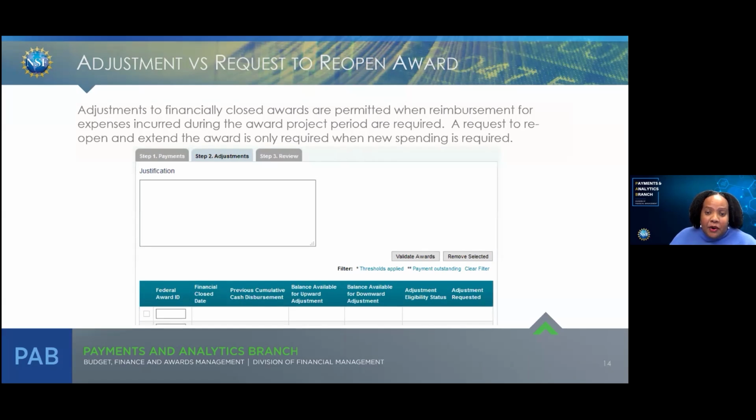A request to reopen and extend the award is only required when new spending is needed. NSF will process and execute the financial closeout after 120 days of the award's end date. Please note, this process is automated, which deobligates any remaining funds from that award. This means the funds from the remaining balance are removed, so the award's budget matches the total final expenditures reported.